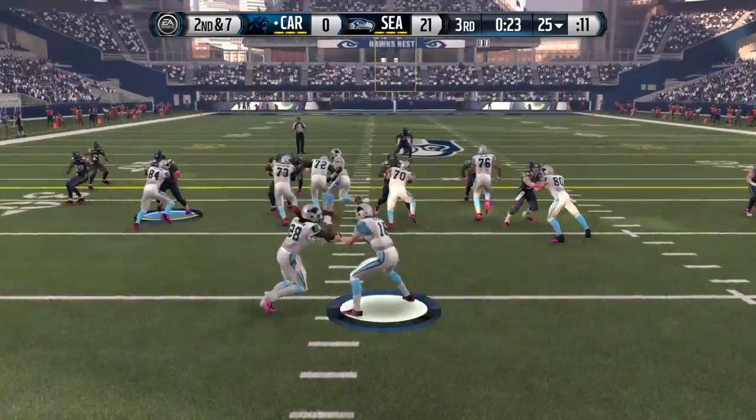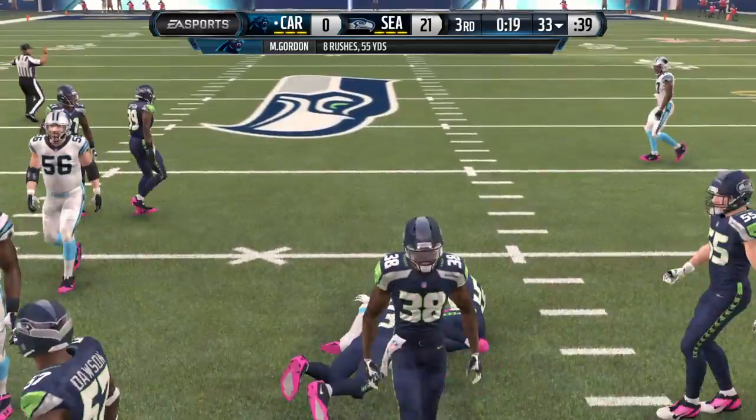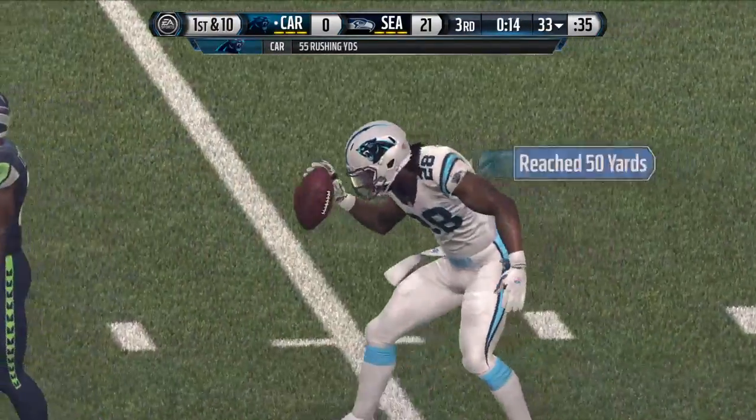Last of the Mohicans. Gordon's going to take the handoff now. Gordon's met after a gain of 8. He's now over.